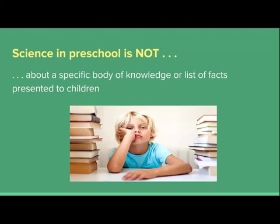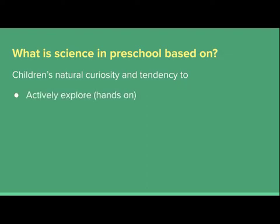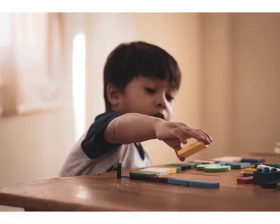So what is science in preschool? What does science in preschool look like? It is based on the child's natural curiosity and tendency to want to be hands-on, to actively explore the world around them. So let them do things, let them build, let them put things together. It's okay if they make a mistake. That's how they're going to learn.